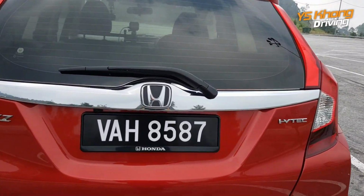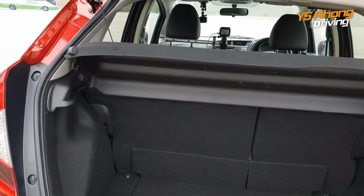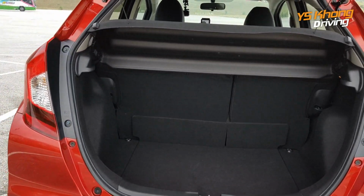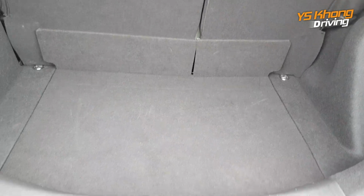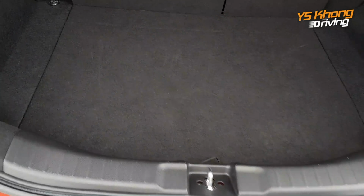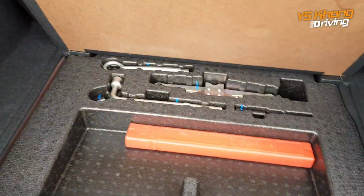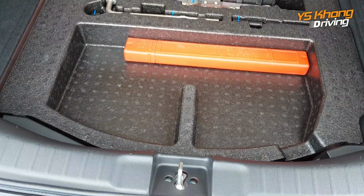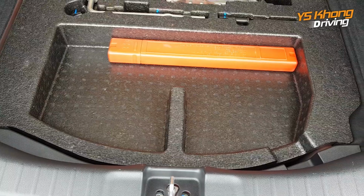There's a rear wiper, and okay, you can open the boot from here, and this is the rear area. There is 300 over liters of storage space, but if you put the seats down, you get 800 over liters. Okay, this is where the tools and the jacks are. There is no spare tire for this car.